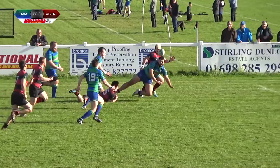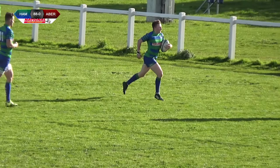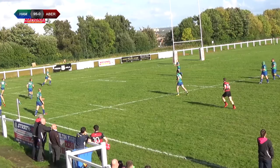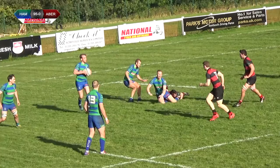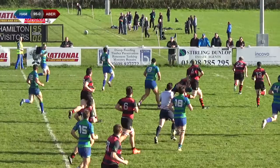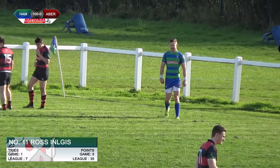And the ball's been laid off for Liam Bell. He's passed one, he's passed two. And Liam Bell will be in. It's a poor catch. Hamilton back on the ball, looks to make the break early. There's a lot of space if he can find it. He's passed one. Goes out wide. And Hamilton might be on to triple figures here. The tackle doesn't come in, and Ross Ingalls makes it 100 points to nil.